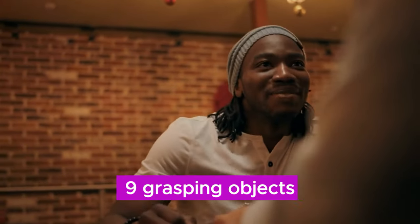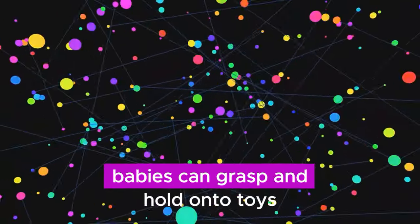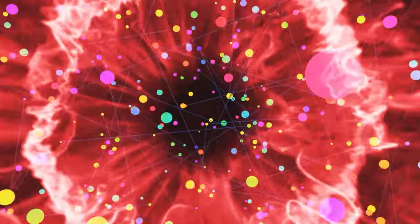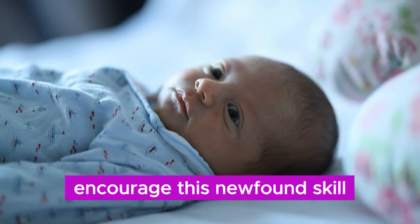9. Grasping objects. Around 7 to 8 weeks, babies can grasp and hold on to toys. Offer lightweight rattles or teething rings to encourage this newfound skill.